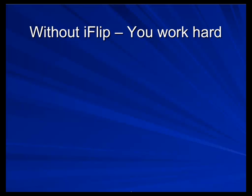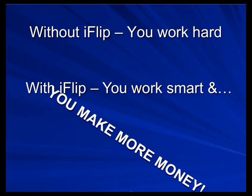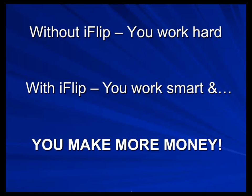Look, bottom line is without iFlip, you're going to work hard. With it, you work smart, and you make more money. That's the whole idea. That's why you're here. That's why I'm here. All right, let's talk about proof of funds.